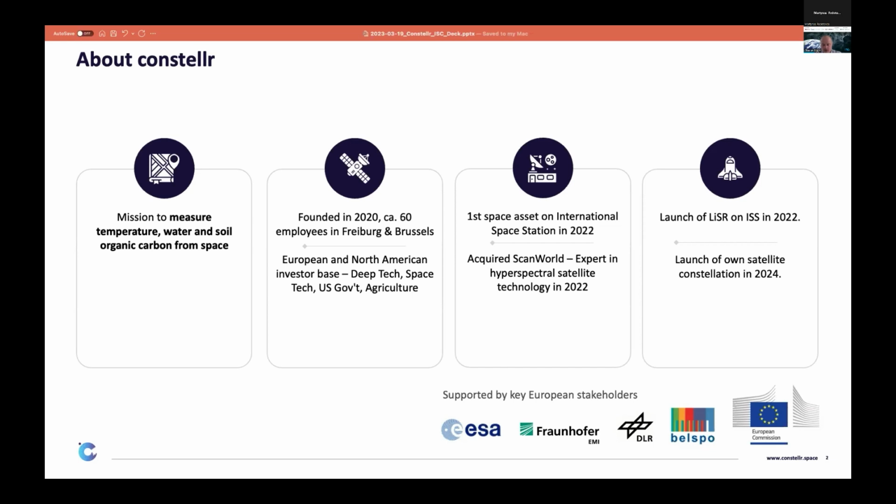And we support and collaborate with key European stakeholders in the space industry and also in the European and global agricultural industry as well.